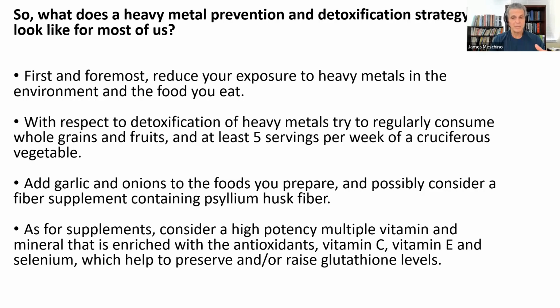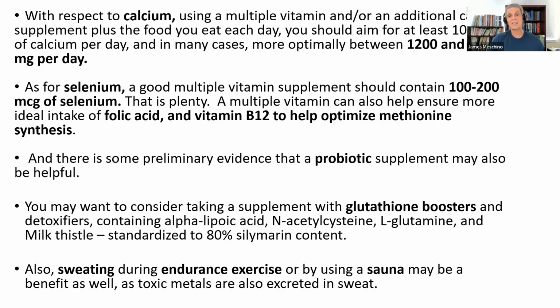A high potency multivitamin like the Adëeva all-in-one multivitamin is going to give you all those antioxidants, vitamin C, vitamin E, selenium, that will help to keep glutathione levels elevated. With respect to calcium, using a high potency multivitamin like the Adeeva multivitamin and making smart food choices, if you can get your calcium up to 1,000, 1,500 milligrams a day, you're helping to block the absorption of cadmium and possibly other toxic minerals. As for selenium, our multivitamin has 200 micrograms of selenium.